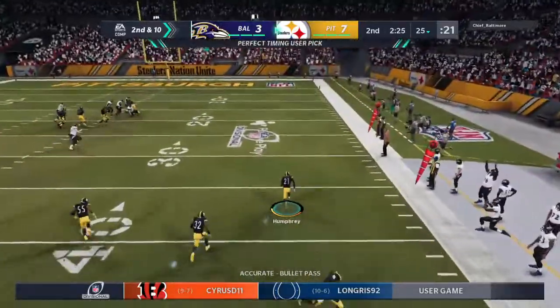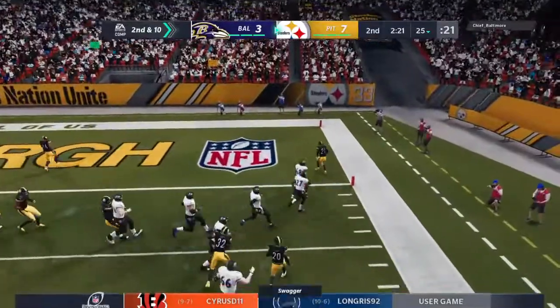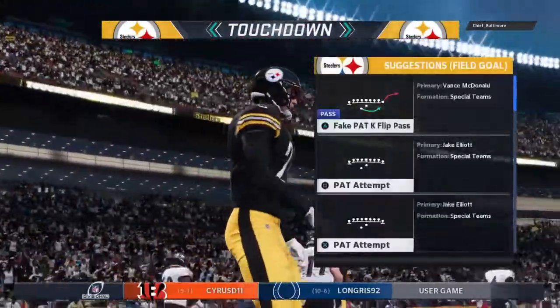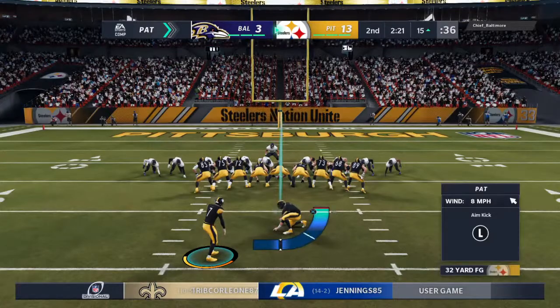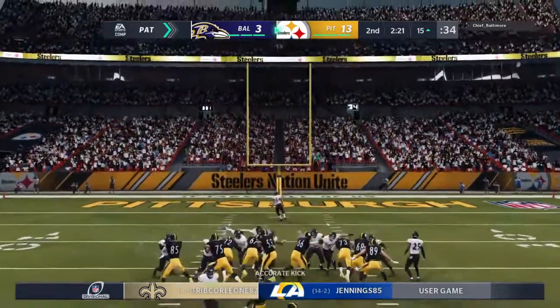Looking for Perriman, and it's intercepted. Picked off by Marlon Humphrey. And he brings this one back. It's a pick-6 for a Steeler touchdown. And we'll see if that pick-6 looms large as this game continues, because we've seen plays like that alter a lot of playoff contests over the years.